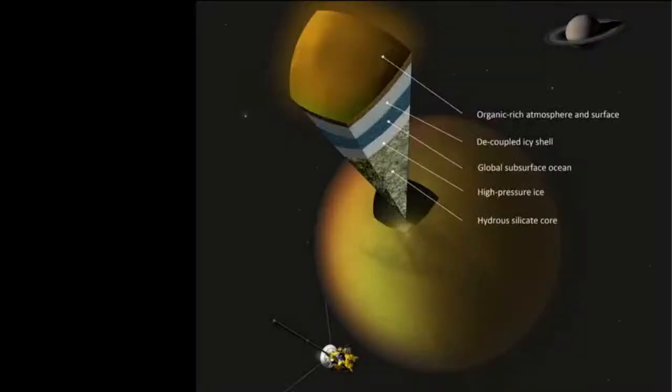From all of this, we're able to construct some models of what the internals of Titan might look like. And what I want to point your attention to here is that there is some indication that there may be a global subsurface ocean with liquid water, perhaps mixed with methane or other hydrocarbons.